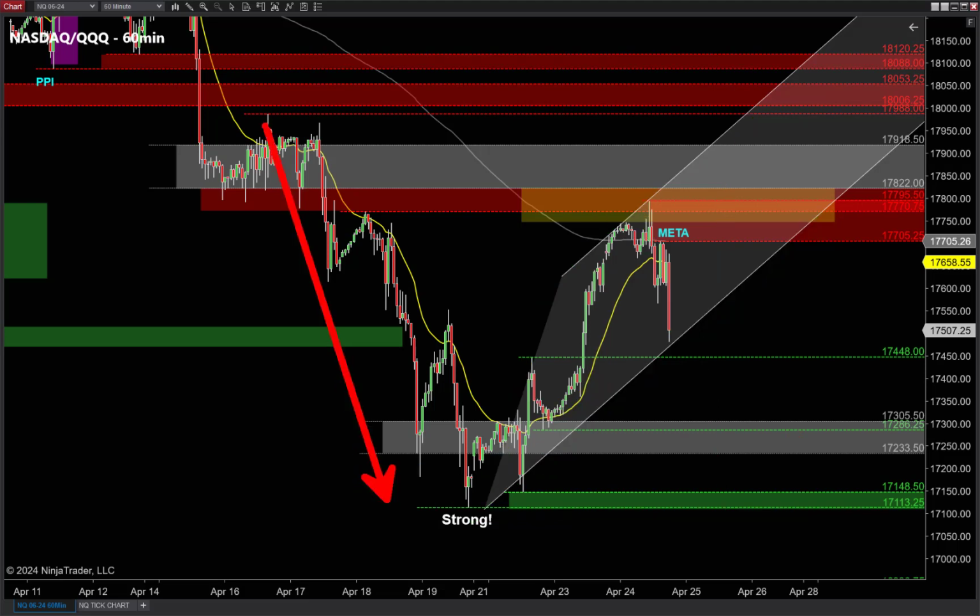If they can't hold this, we're going to end up rolling all the way back down, because anytime we see a strong move down, what do we expect? A pullback and a retest of that low. So what a critical area right now for these buyers. And of course, this Meta earnings certainly did not make their job easy.